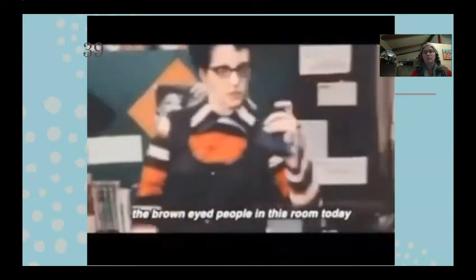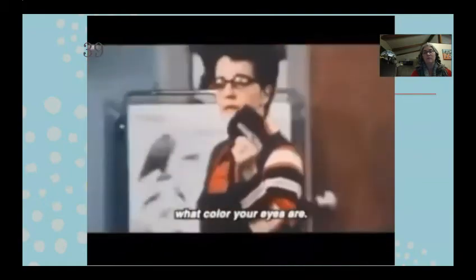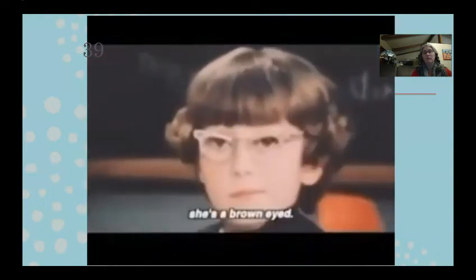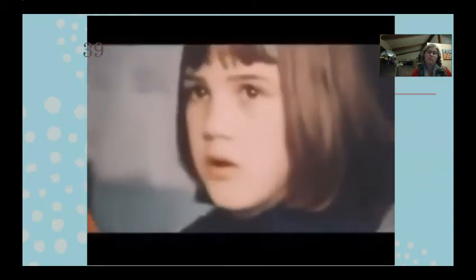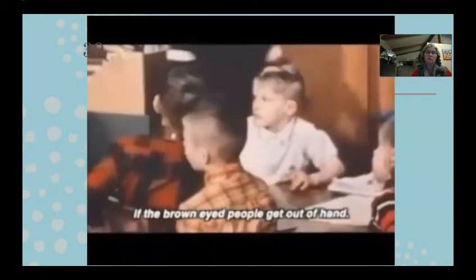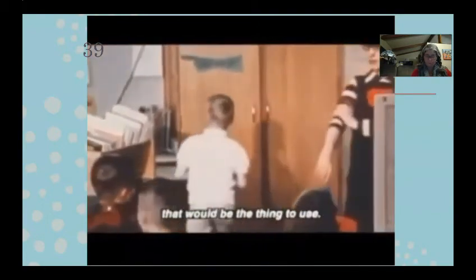Well, the brown-eyed people in this room today are going to wear collars so that we can tell from a distance what color your eyes are. You ready, Laurie? Brown-eyed. She's a brown-eyed. You'll begin to notice today that we spend a great deal of time waiting for brown-eyed people. I don't see the yardstick, do you? It's probably over there. Hey, Mrs. Lake, you better keep that on your desk when the brown-eyed people get out of hand. Oh, you think if the brown-eyed people get out of hand, that would be the thing to use?